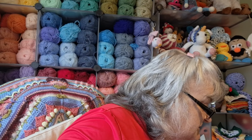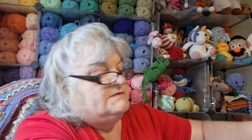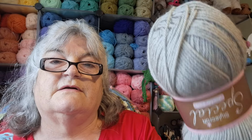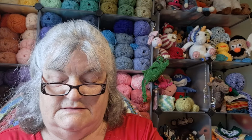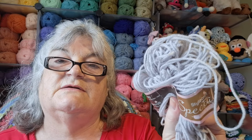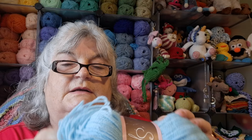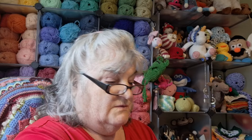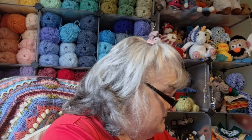And I used, was it this blue? Yep. For the darker grey, I used the warm grey, Stylecraft Special DK warm grey. And then you had a lighter grey, so I just used silver. And then for the blue, I used sherbet in Stylecraft Special DK. And a 4mm hook. I always use a 4mm hook for those.